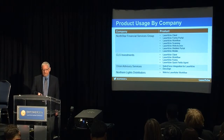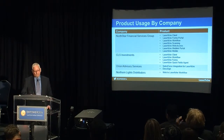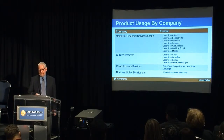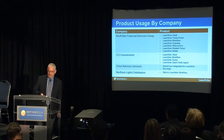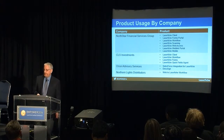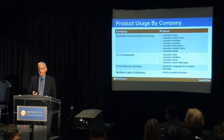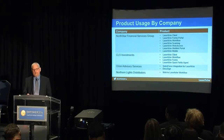CLS, of course, we have CLS Client, the Workflow, and the Quick Fields agent as well. Orion has been the leader for us as far as the Salesforce integration, and we continue to develop on that, as well as the DocuSign. So their agreements are coming in through DocuSign and getting attached right into Laserfiche. As well as NorthStar, the Northern Lights distributor, the Web Link. This was something that actually wasn't even on our radar when we first started the project, but it actually worked out pretty well.